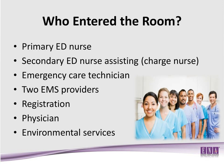So a lot went on in that limited amount of time, but what's really important is who entered the room. All of these people, from the primary nurse to environmental services, walked into the room as the patient was being dropped off by EMS. Each of these individuals can play a critical role in transmitting further disease, but they also play a major role in preventing disease transmission by taking the proper precautions.